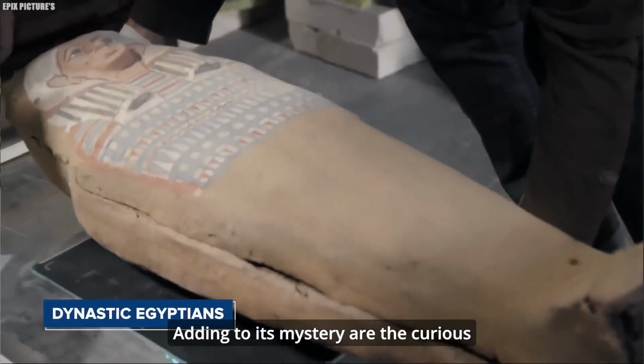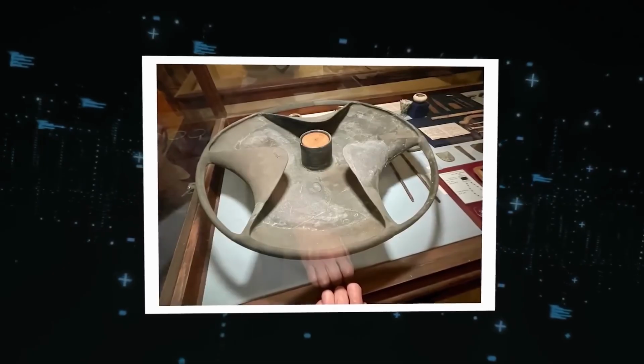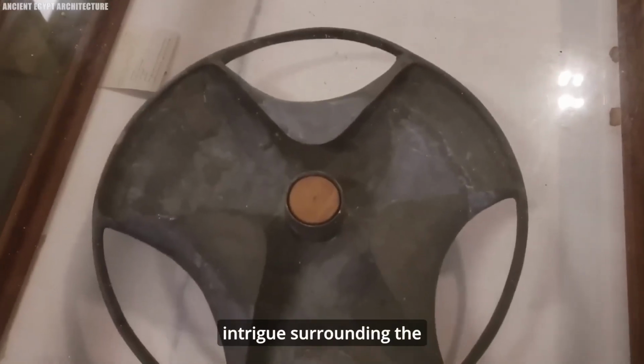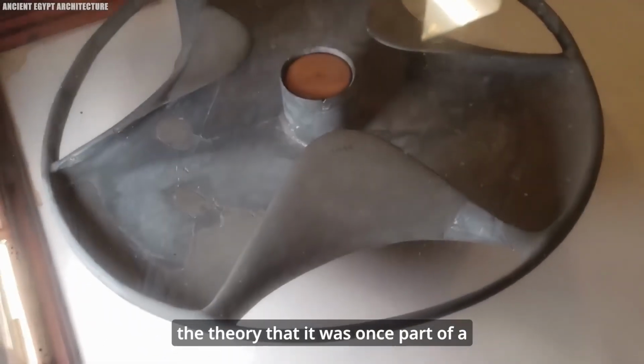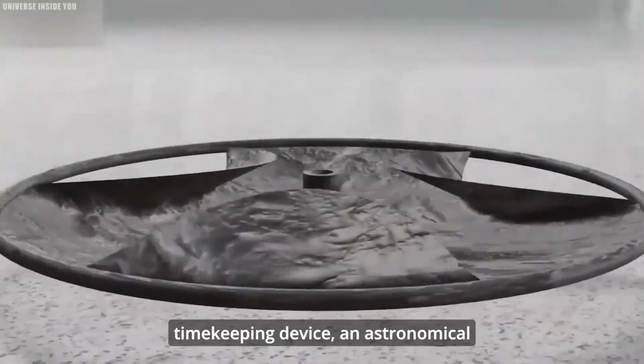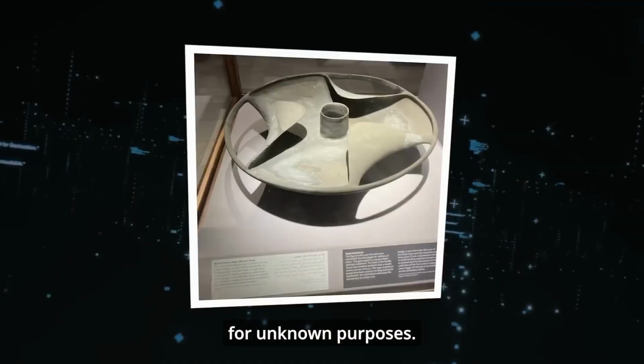Adding to its mystery are the curious burn marks found on the disc, yet to be fully explained. This uncertainty only deepens the intrigue surrounding the artifact, further supporting the theory that it was once part of a larger mechanical device or machine. Some speculate it could have been a timekeeping device, an astronomical instrument, or machinery for unknown purposes.